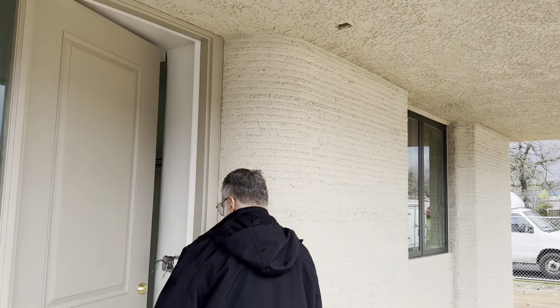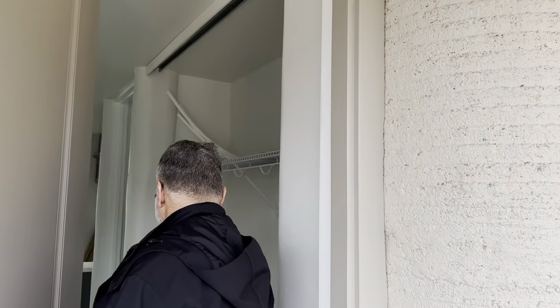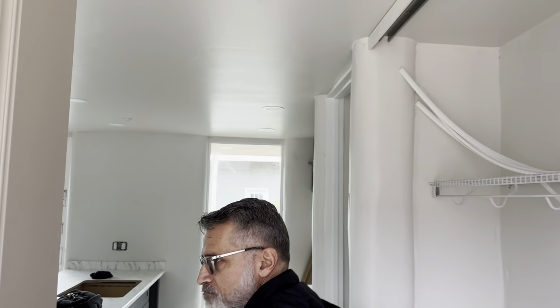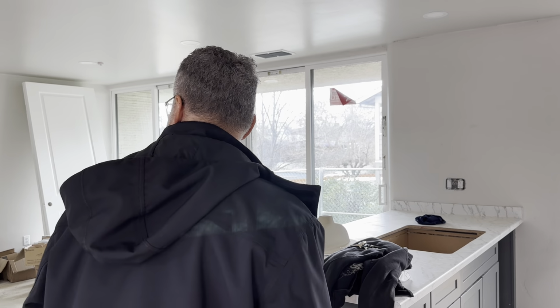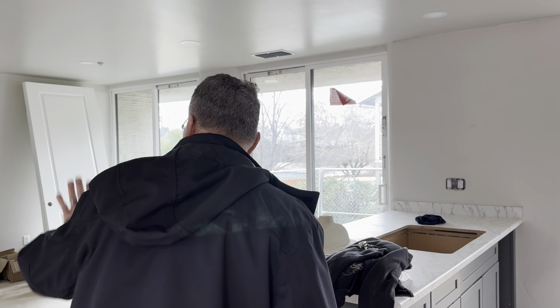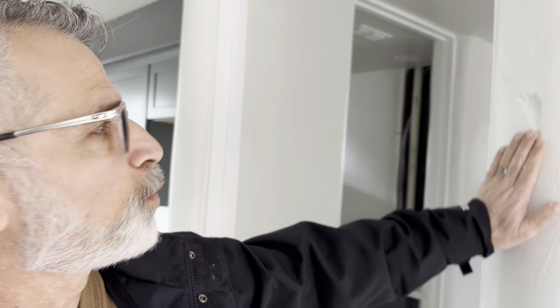Watch your step. Long term, you could imagine, the walls have been getting smoother and smoother almost every year, so maybe they could achieve a finish like this with the printer. That's right, someday. So you could see again, we gave it an old world plaster look.